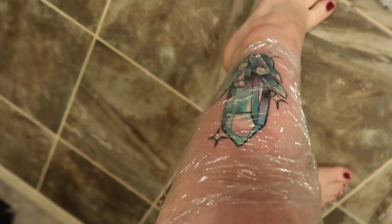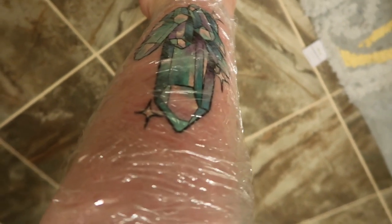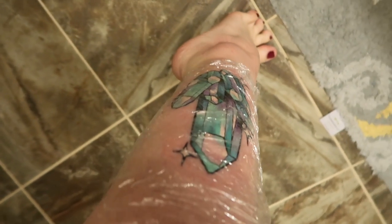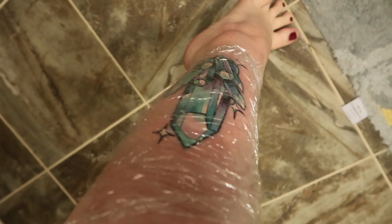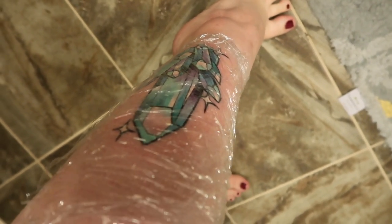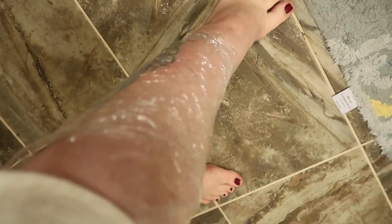Because a tattoo is fresh and the ink can sometimes bleed onto bed sheets, it's suggested to wrap it so that your skin won't get stuck to bed sheets. It's kind of gross when you take it off in the morning. If it looks gnarly in the morning, I'll film it, but this helps for the first few days after a tattoo.